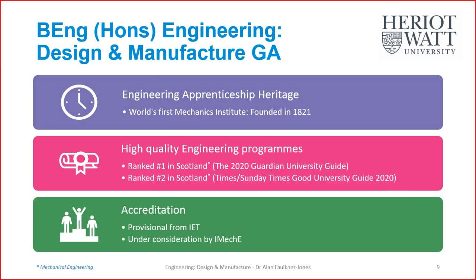Onto the specifics for the engineering design and manufacture graduate apprenticeship and why we're doing it at Heriot-Watt. This is the kind of thing that we started doing as an institute. What became Heriot-Watt University was founded in 1821 as the world's first mechanics institute in Edinburgh, the James Watt Mechanics Institute. In the current day, we're very highly ranked in terms of our engineering programs.